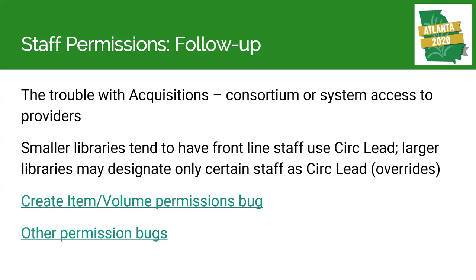And then we found that there were a few bugs that interfere with some of our intentions. A big one we discovered is that a permission check is not performed before staff add a new item or volume. So even though a staff member was assigned to a permission group that did not have the create permissions to do so, they were able to create new volumes and item records. This bug is still outstanding, so please feel free to put some heat on it if that's something you think should be fixed. Here's also a link to other permission bugs that everyone may encounter.